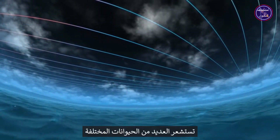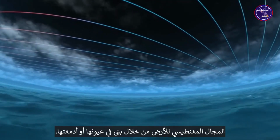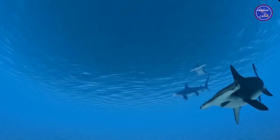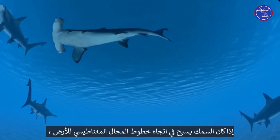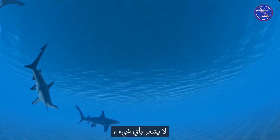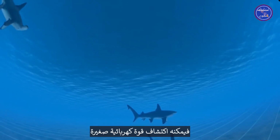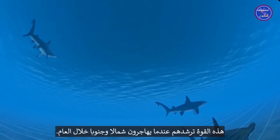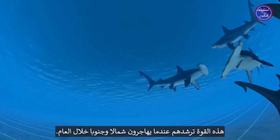Many different animals can sense Earth's magnetic field through structures in their eyes or brains. If fish swim along the direction of Earth's magnetic field lines, they sense nothing. But if they swim across the magnetic field, they can detect a tiny electrical force. This force guides them as they migrate north and south during the year.